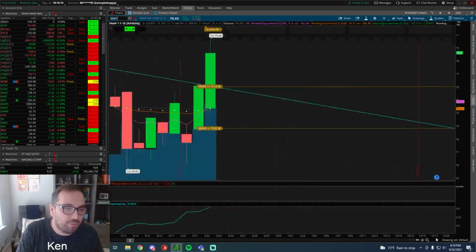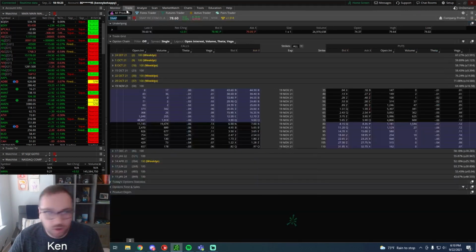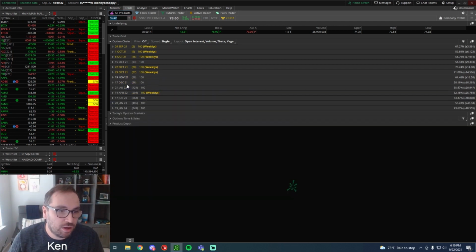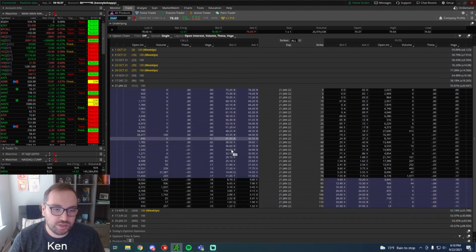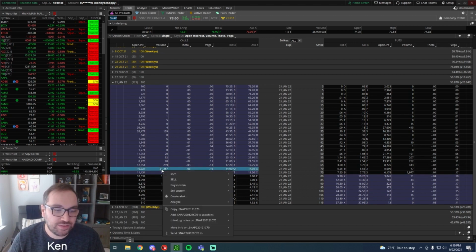So within Snap, let's look at these large call options that we saw being purchased today. Basically between the golden hour, which is the 3 to 4 p.m. hour, or the last hour of trading, we saw a large order come through on January 2022. Someone bought, look at this, volume was 21,000 contracts at that time. And it was a $70 call for January of this coming year.